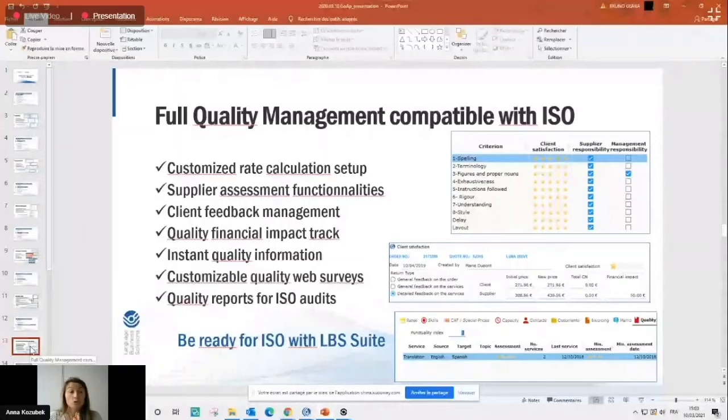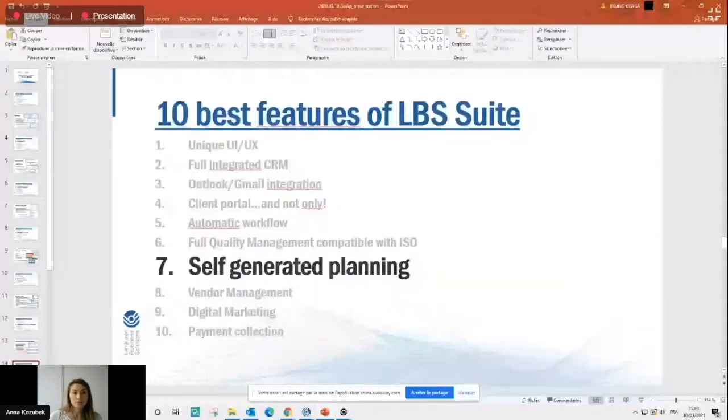quality module, you have customized rate calculation setup. You have all supplier assessment functionalities. You have client feedback management, quality financial impact track, instant quality information, customizable quality web surveys, and also all the reports necessary for ISO that are normally required. All right. Feature number 7, self-generated planning.